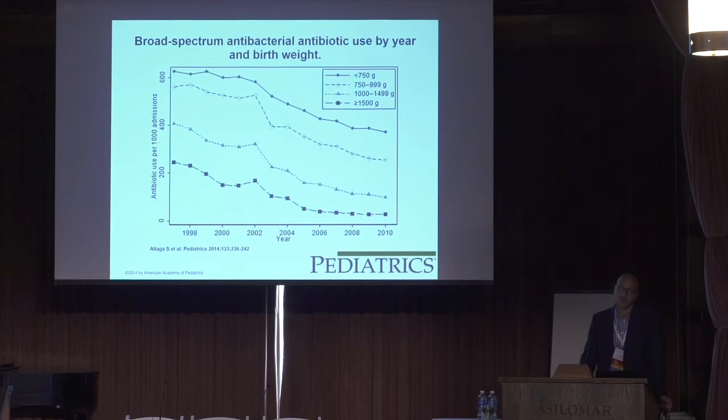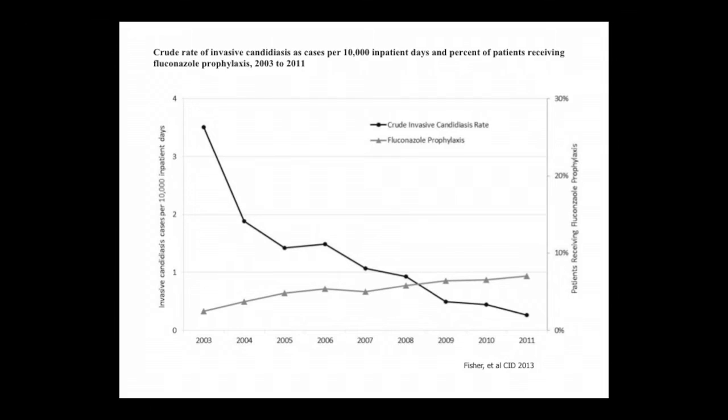So the question one may ask is, are we preventing the catheter-related Candidemia, and what's remaining is non-catheter-related Candidemia? That's just food for thought at this point.